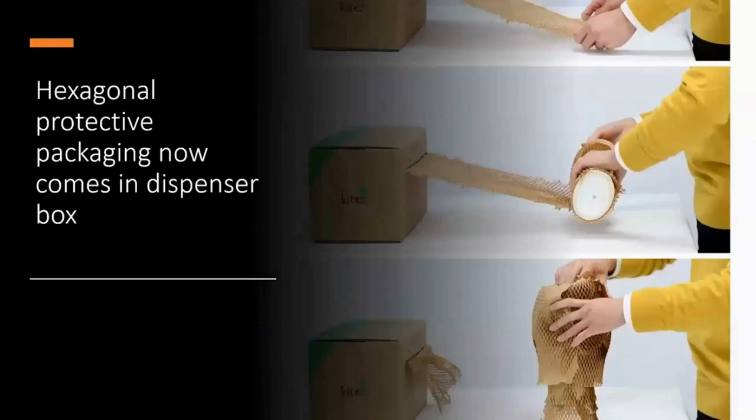Kite Packaging, based in central England, has announced the introduction of a dispenser system for their best-selling Hive Wrap paper protection product. The new product, called the Hive Wrap Box, is an FSC-approved corrugated dispenser that is biodegradable and kerbside recyclable. The Hive Wrap Box is a fully recycled corrugated dispenser which expands and compresses the hive-shaped cells to provide effective shock absorption and protection.